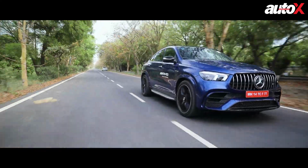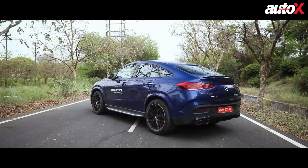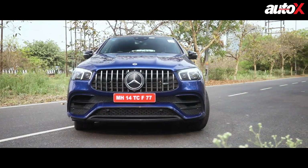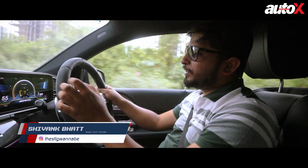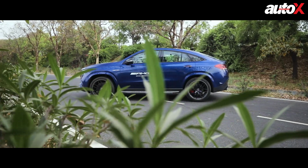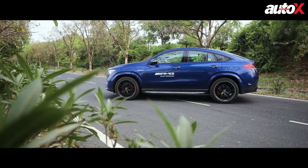What we have with us here today is the Mercedes-AMG GLE 63 S Coupe 4MATIC Plus. Now that is a long name and I hope I got everything in the right order. But the main point of this car is that it packs everything. In the sense, this is a car that has the best of all worlds.